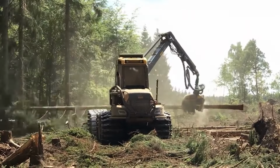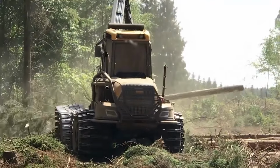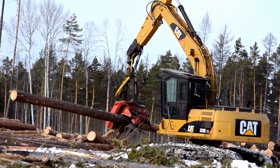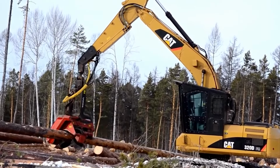resources. The horizontal cutting feature ensures a swift and thorough processing of tree branches, efficiently reducing them to manageable sizes. This capability is particularly advantageous in optimizing the utilization of wood resources while minimizing waste.